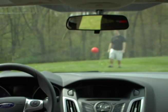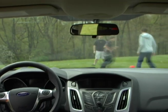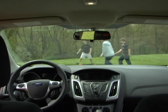Combining safety and style with affordability, the Focus is the right choice for me because the last thing I want to worry about is my car.